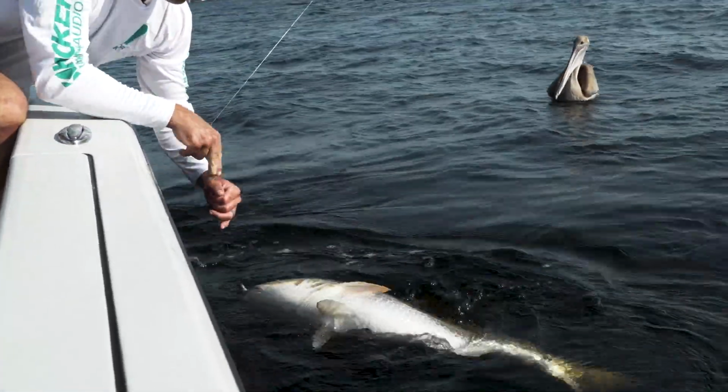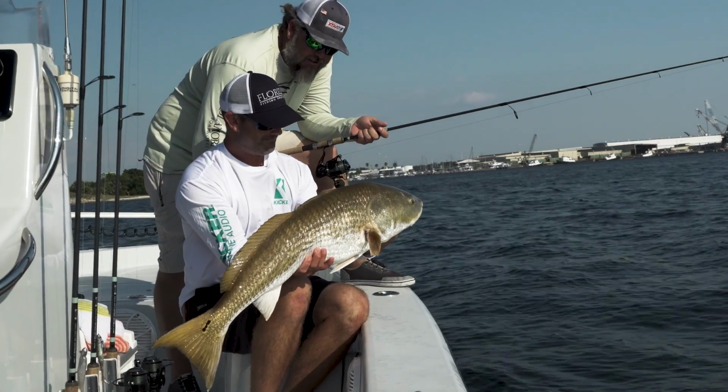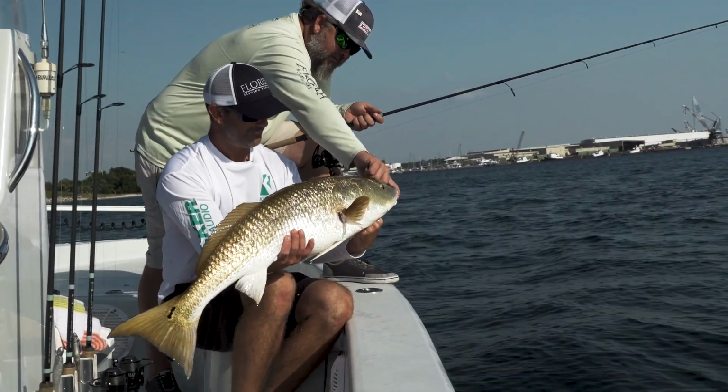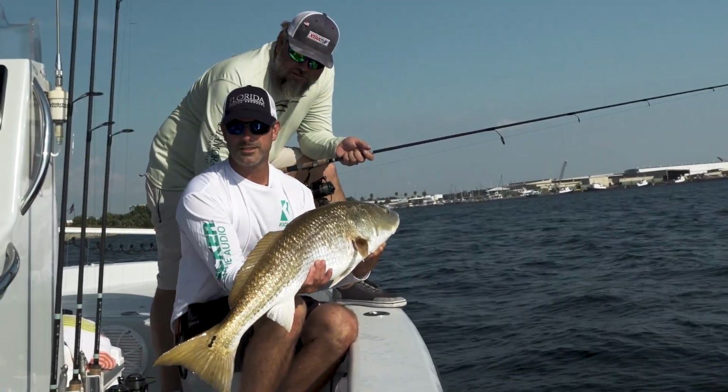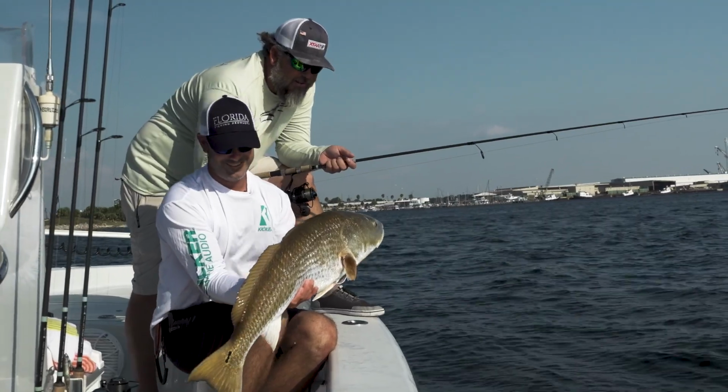It's able to tolerate heat, cold. It really is pretty much the ultimate fish in the upper Gulf. That's a stud. He's been rummaging around down there pretty good too. He's got a little, you won't see me sticking my fingers in his mouth like that. Well, you gotta hold it.